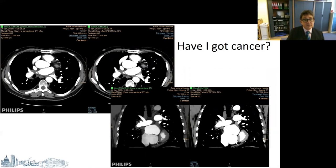And finally, a 54-year-old presented to the peripheral hospital with increasing shortness of breath. He was concerned that he had cancer, he had weight loss and slightly atypical symptoms. The CT was originally performed and suggested the patient might have sarcoid. However, echo showed mild aortic stenosis.